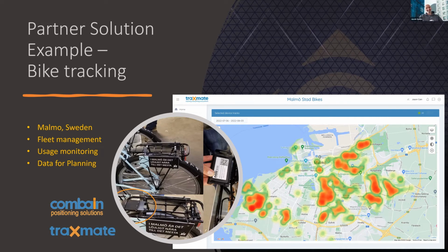Yes. And they came to us with the basic requirement: we want your devices to run for a year on the bikes without charging, and they have to survive the winter, and then they have to be able to provide location data whenever the bike stops. So they were interested in dwell time. They wanted to know where the bikes were stopped, not while they were moving.